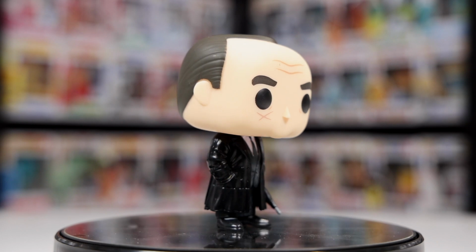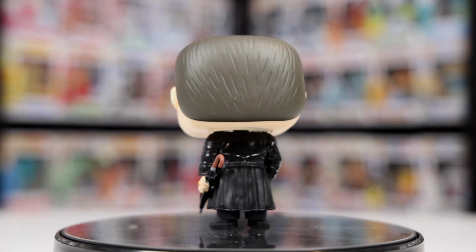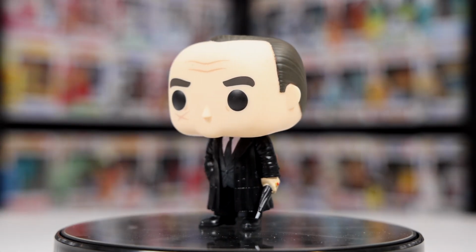It's pretty sick. And then when it comes to the Oswald Cobblepot, it is pretty cool, but it's literally just a guy in a trench coat. But I will say, though, Funko did a really great job sculpting his head because it pretty much looks exactly like the actor. And also, I really do enjoy that they included the umbrella because it's a staple for Penguin.